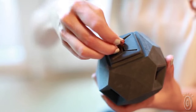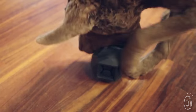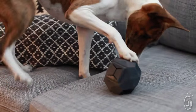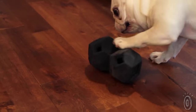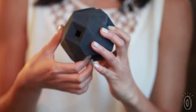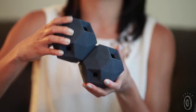Just fill the Odin with food or treats. It rolls and bounces unpredictably, challenging your pup to knock the treats out. It's great for high-energy dogs when exercise just isn't enough, or to help motivate low-energy dogs. Since the Odin can hold up to a cup of food, it's also a great way to feed dogs who eat too fast. With two different sized holes, you can fill it with a variety of treats. You can even attach two together for large dogs.